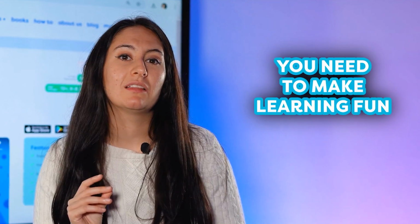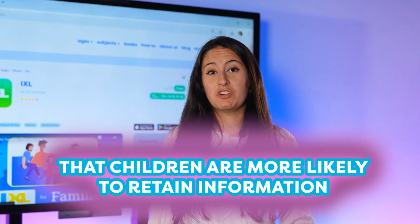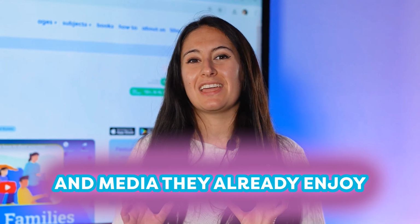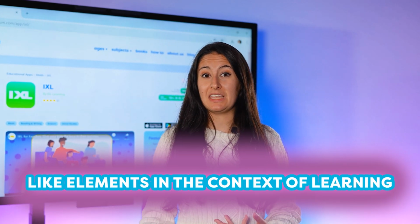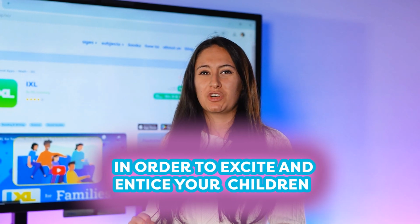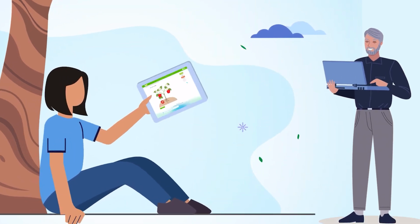This is arguably the most important point. You need to make learning fun. It is a proven fact that children are more likely to retain information when it is paired with the characters, activities, and media they already enjoy. The best way to do this is through a process called gamification. Gamification is where you employ video game-like elements in the context of learning in order to excite and entice your children to want to study. If you do it correctly, the kids won't even know that they're learning.